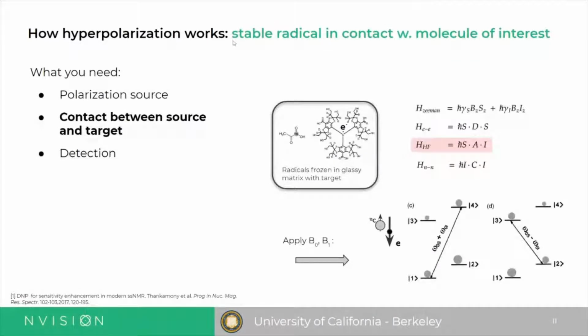And now I want to give you an example of how to couple these sources with a target. The first example I start with is coupling a polarization source, a stable radical, with a target that is just a molecule of interest. With stable radicals, the trick is you need to be able to homogeneously disperse them in a solid. The way people do this is they use glassing materials like glycerol or tetrachloroethane, and they freeze them really rapidly to form a glass, or an amorphous solid. And this glass also contains the molecule that you want to polarize.